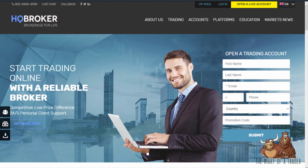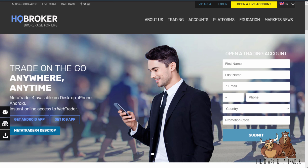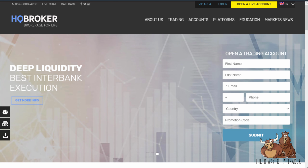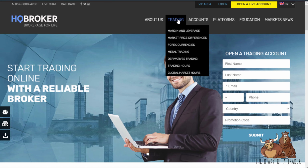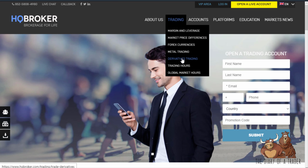They are a Hong Kong-based brokerage firm, and they offer quite a bit in the way of security, being based in Hong Kong, of course, a long-standing Asian banking center. The broker will allow you to access Forex, metals, and derivatives, CFDs of indices and stocks, essentially.